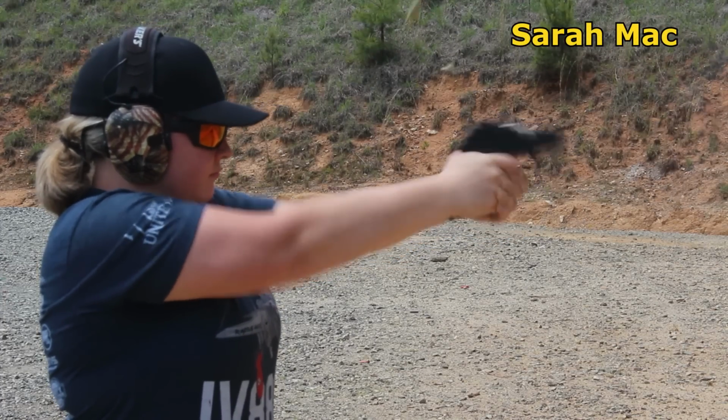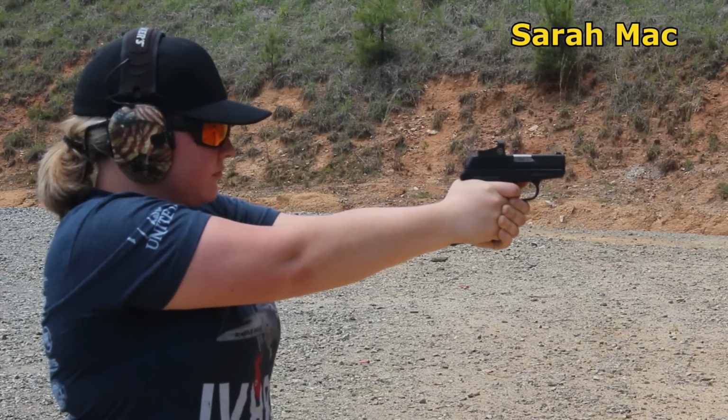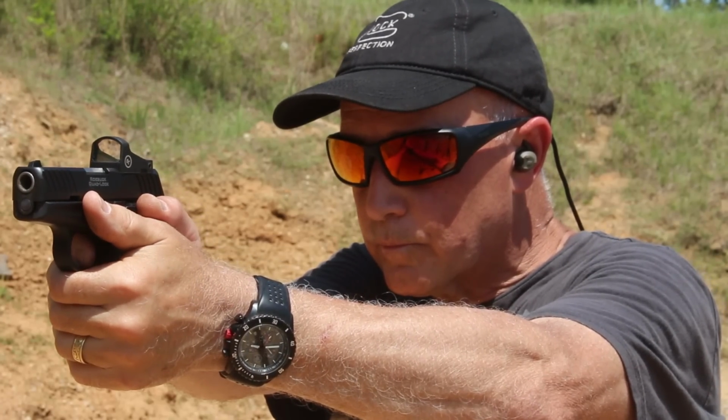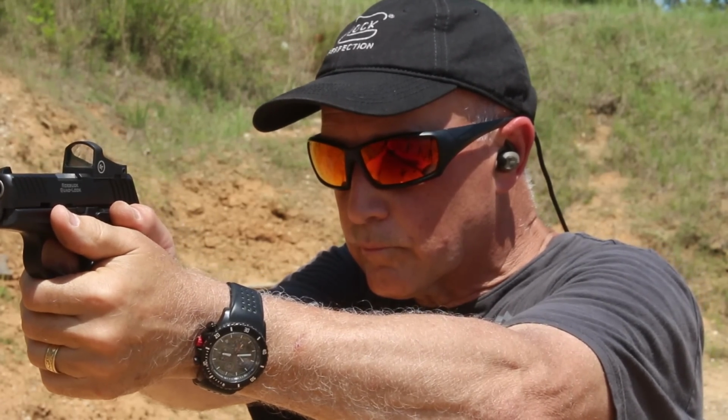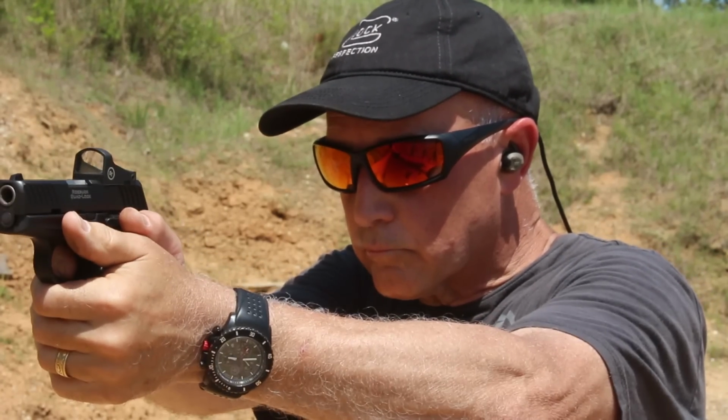And I think that has a lot to do with the way they've designed the grip. With the finger grooves in the front, it just really fits in your hand. But as far as reliability, we didn't have any malfunctions. I mean, we shot through a ton of ammunition. And I've had this, again, since December, so we've taken it out to the range a few times and really put some rounds through it.